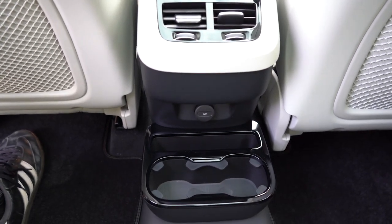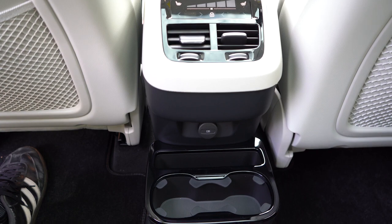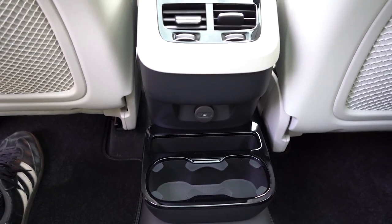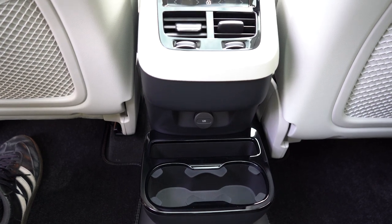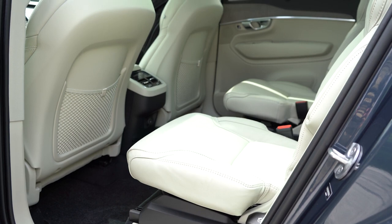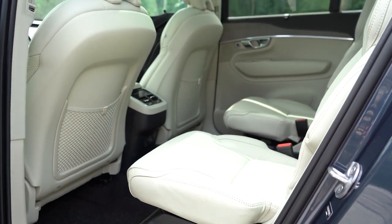Heated rear seats can be available with a climate package, it's called. It goes for $750, gives you a heated steering wheel, and I think one other thing as well. So heated rear seats are available. Dual zone charging ports also coming standard back there. And for those second row passengers, you do have the option of either bench seating or captain's chairs.